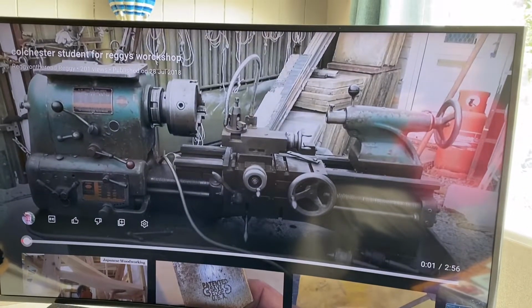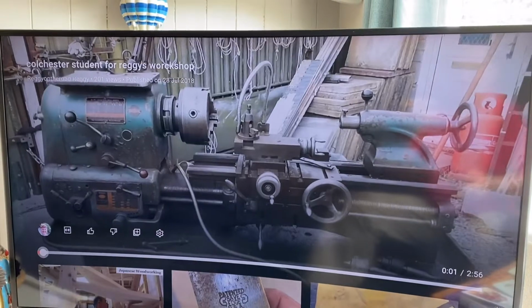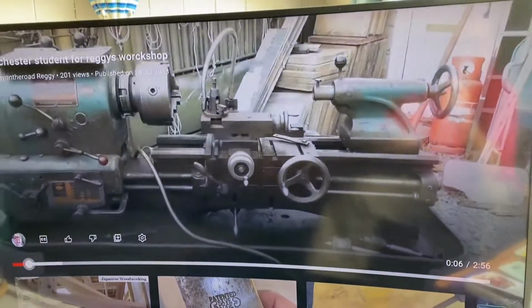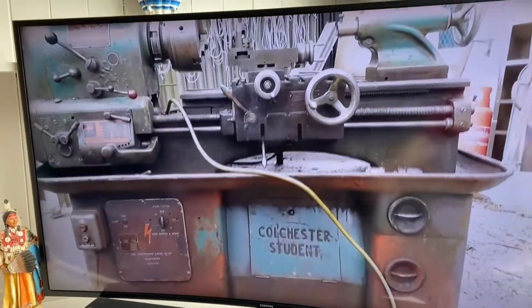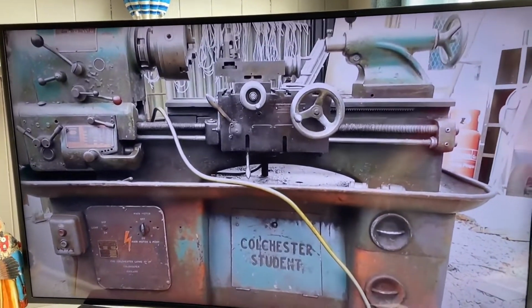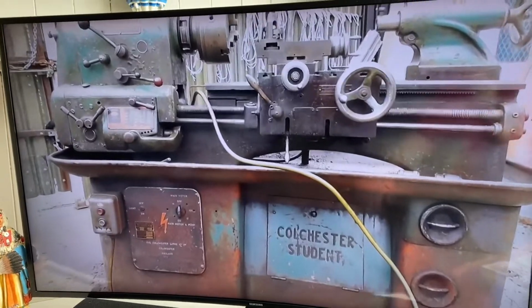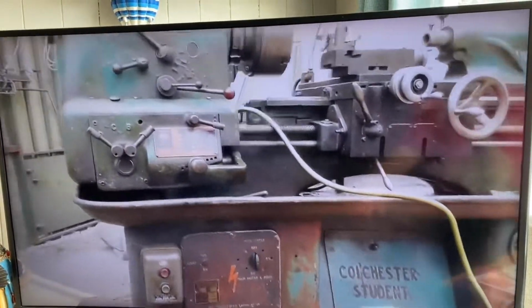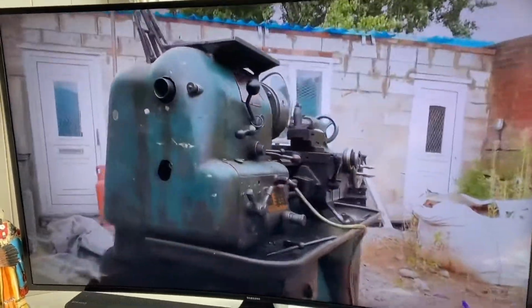So here is an add-on. Do you remember the Colchester? This is an original film that I put on of the Colchester student when it first arrived here. We had great expectations, we had great ambition for it, but basically it came here and it stood, it did nothing. Anyway, the decision was made to move it on.